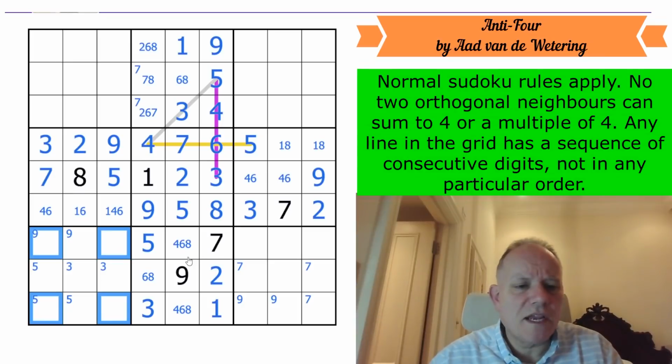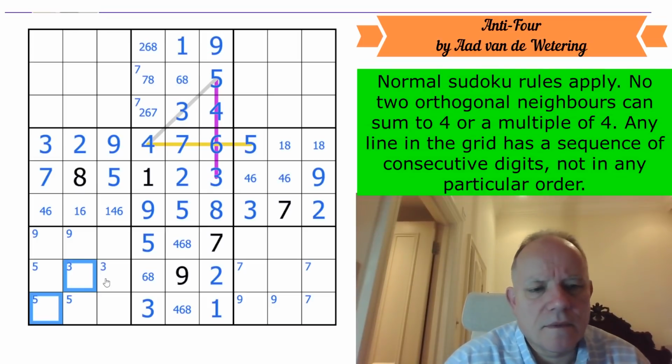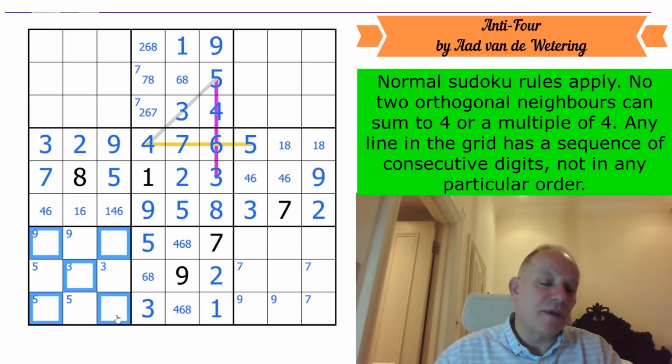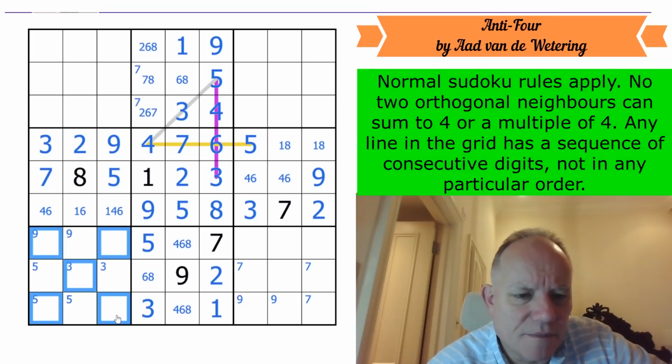Oh, 3 can't be next to 5. So if 3 was there, 5 would be there to avoid that happening. 9 would have to be there. 7, no, it's 3 that's there. So 1 couldn't be next to 3. 1 would have to be there. Wow, and 7 would have to be there. I mean, it's possible. It's convoluted, but it does work potentially.